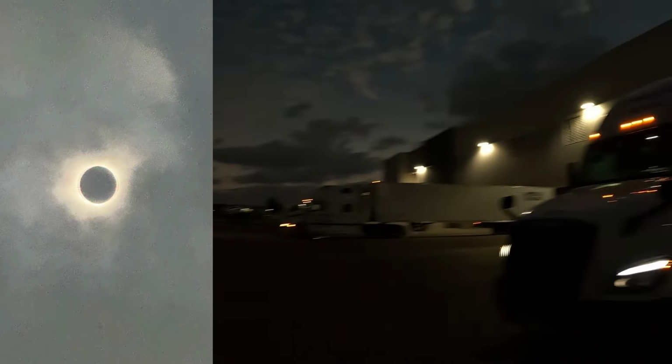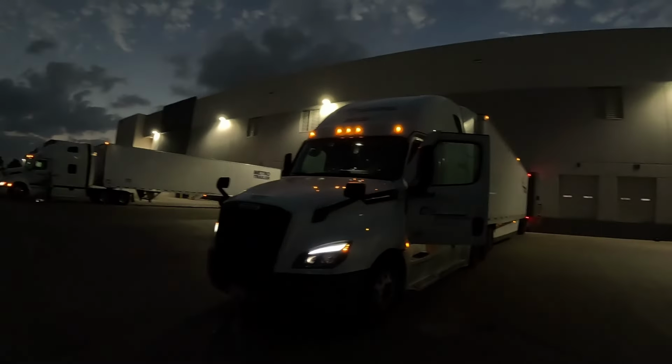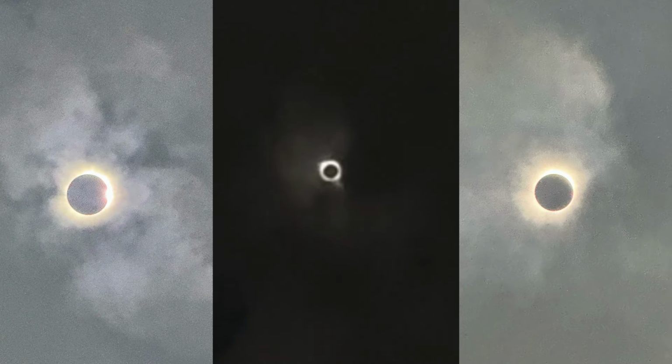Wow, this is cool. It's gone. The sun's gone. It's completely nighttime. 1:41 in the afternoon. That is so freaking cool. It's completely nighttime, 2 o'clock in the afternoon.